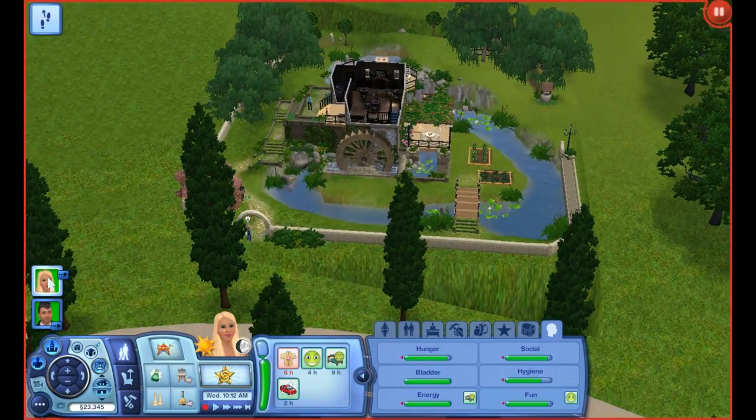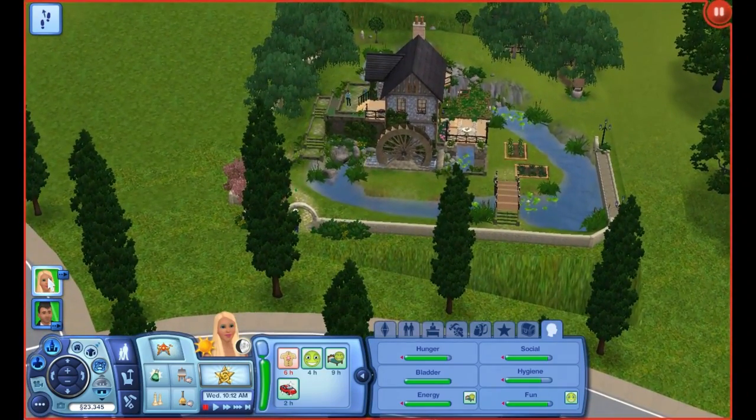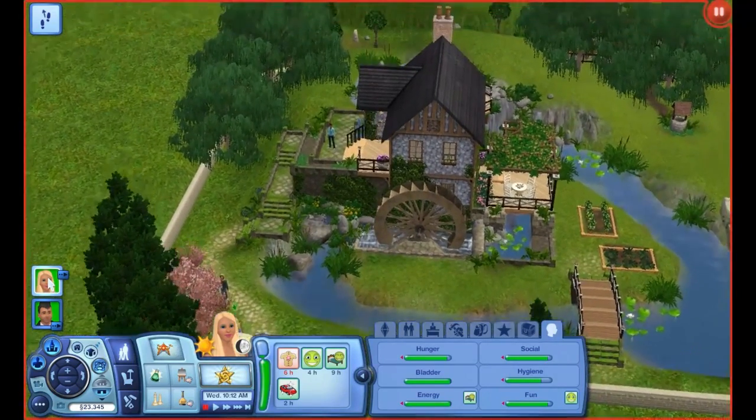Now this lot here is one that I was telling you about that was made by Sim Guru Kitty. This is the old mill, and I might have put this in the wrong way. Well, maybe not. No, I don't think I did. This is the old mill done by Sim Guru Kitty, and this is the lot that was made featuring the items in the Brunch at the Old Mill set.